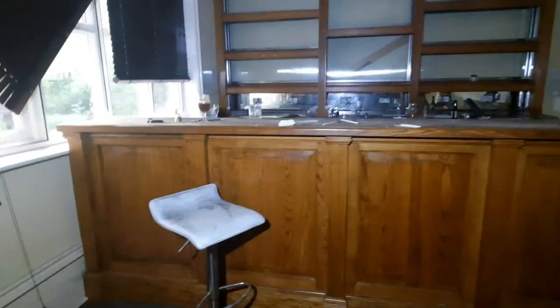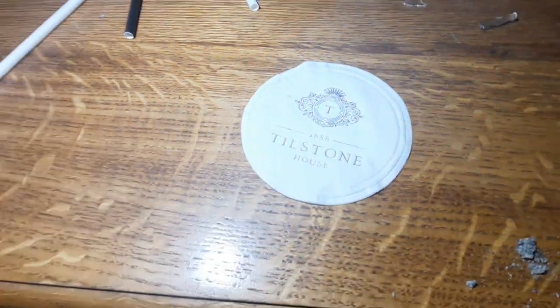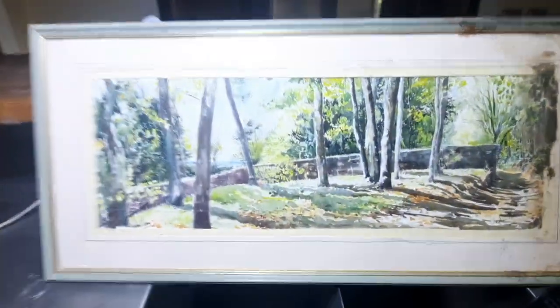But yeah, this part here now leads out into this bar. Still there. Just proper walking up the floor. Looks like the bar's leaning back on itself as well. But look at these sort of bay mats as well. Tilstone House. Wow, it's quite a nice piece of art.